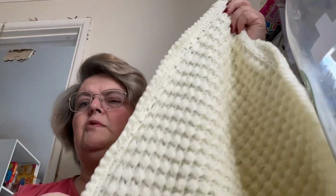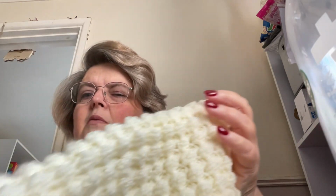It comes out looking like bubbles and squishy, and it's absolutely lovely. It's a bit more cream than is coming up on the screen. But I loved doing this. It was almost mindless. I could watch telly or zone out and do it without getting too stressed or worried. Once you get the three foundation rows sorted, it's a one row repeat.